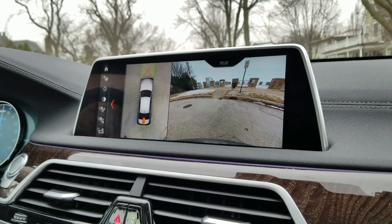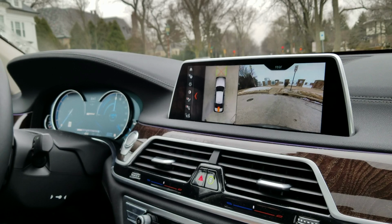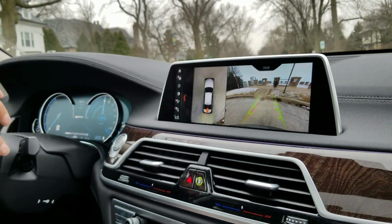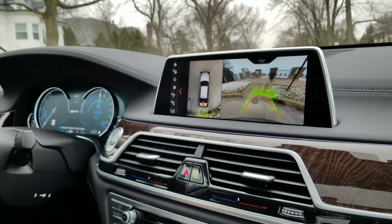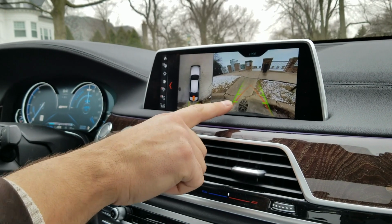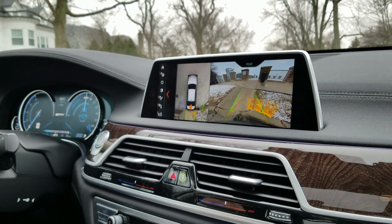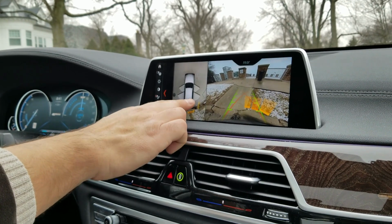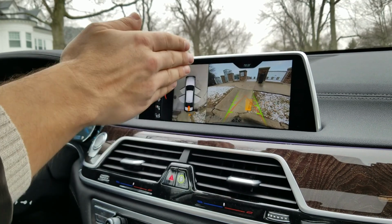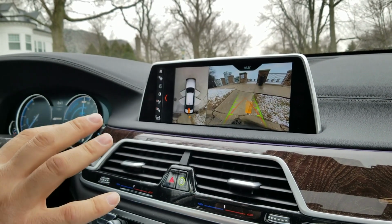It's a little bit smaller than some of the screens we see in others, but check out this 360 view display. What's really cool about it is you've not only got your guidelines, but you start to get warnings here as you find different things, and those warnings change color as you back up. It's a really cool display. What's even cooler is when you put it in park, it shows you the door swings here, so you can see if you've got room to fully open your door. If there's something next to you, it'll show you. So incredibly clear, incredibly helpful 360 view.